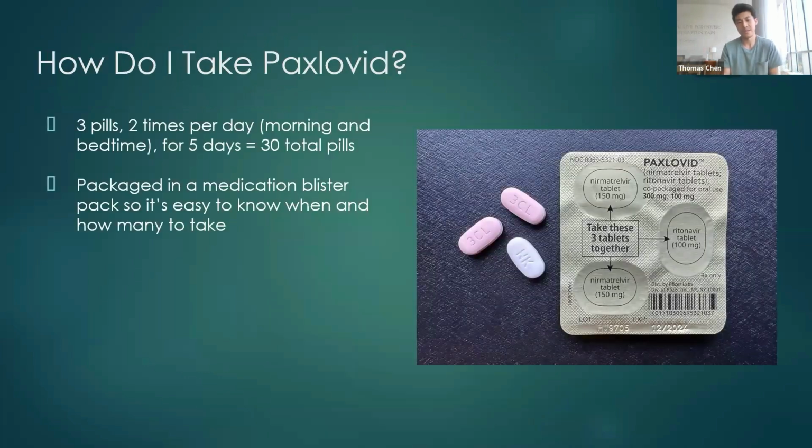Now that you're prescribed Paxlovid, how should I take it? It's pretty easy. This on the right is an actual picture of what Paxlovid looks like. It's 3 pills. You can see 2 of the pink ones, and then 1 of the blue one.